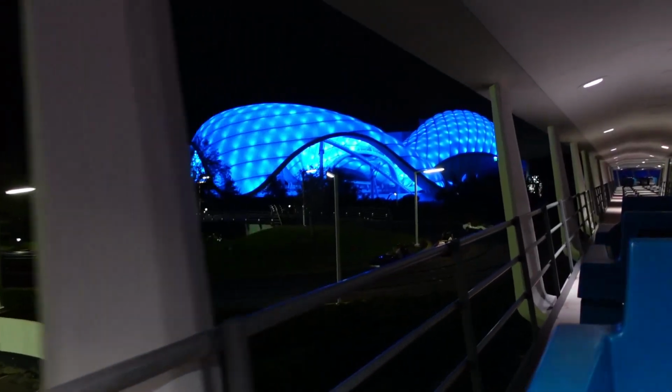Why not take a quick ride on the People Mover? Yes, please. I love this ride. The last time we were here, I wanted to get a shot of Tron from the People Mover because that's the best place to get a shot of Tron. But the line was so long, we didn't end up doing it. So it is dark out. I'm trying to get a sneak peek of Tron real quick. All right, let's see what we can see.